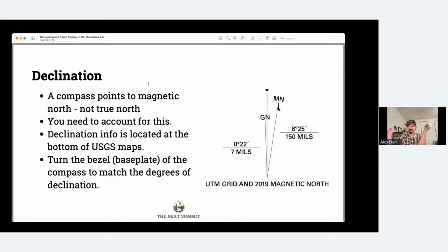An important point to mention when using a compass, especially if you've never used one before, is the issue of declination. Essentially, a compass points to magnetic north, but magnetic north, which is like the north spot in the magnetic field of the Earth, is not actually true north. There is a slight difference between these two points. And depending where you are on the planet, that difference changes.